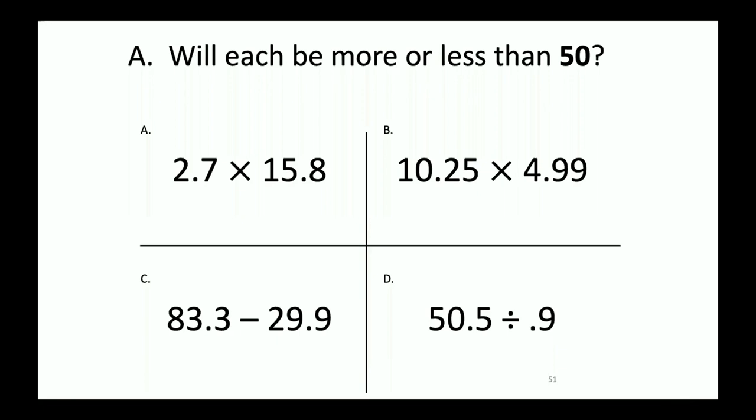And so students might talk about, well, 10 times 5 is 50, 4 99/100 is pretty close to 5. Does that proximity to 5 make up for the fact that it's less than 5? Does the fact that 10 25/100 is that much more than 10 make a difference? What would be a good estimate for that product? Take a look at D.